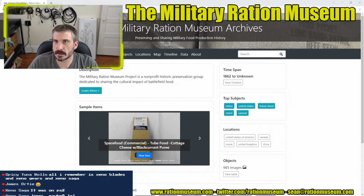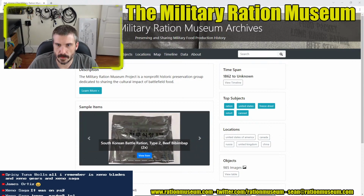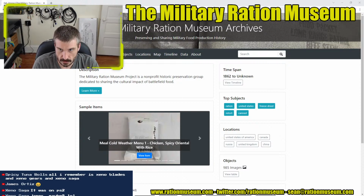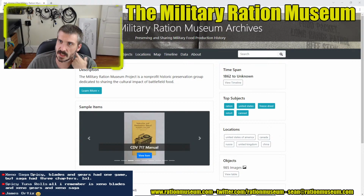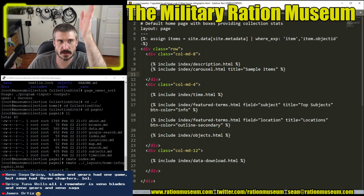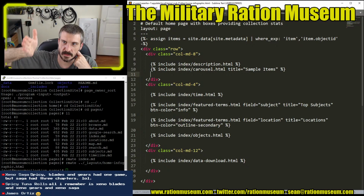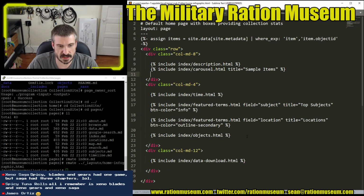Layout: home infographic, permalink: slash. We saw that home infographic over in layouts. So okay, this makes sense. This is saying use that layout file, which is going to include the description and then the carousel in the first column of the site. And then a second column is going to include the time, the featured items, featured terms for the locations, the top subjects, the top locations, and a section covering what types of objects we have in here.